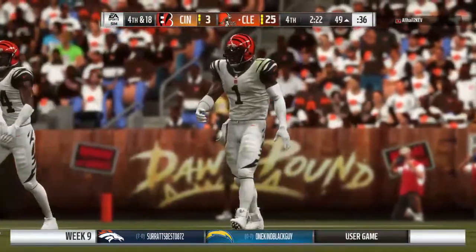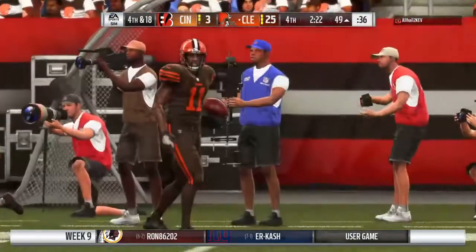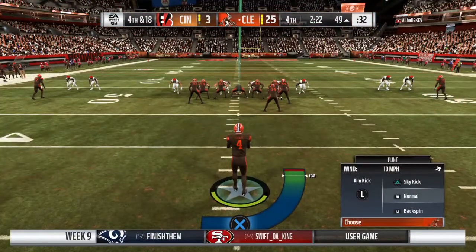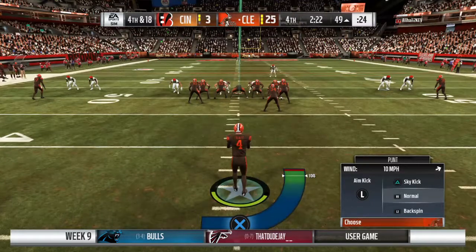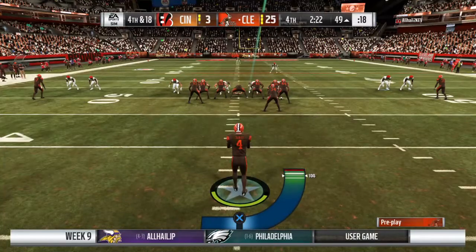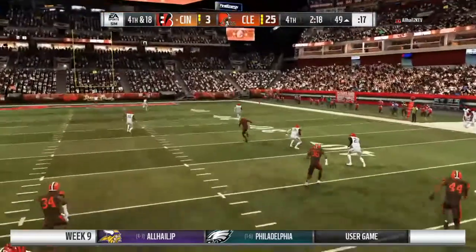First quarter, Charles, you really emphasized the importance of winning the turnover battle as a visiting team, as an underdog. They haven't forced a single turnover in this game. And right now they're losing, so no turnovers might lead to no victory. Went on to kick as he sends it away.